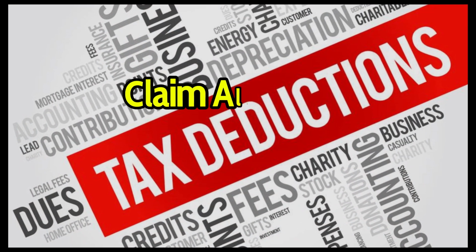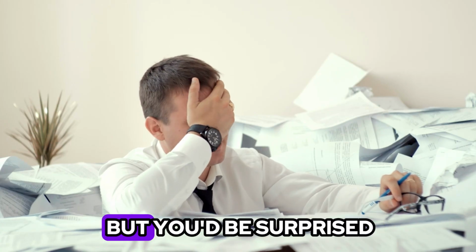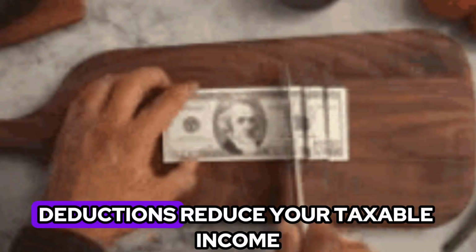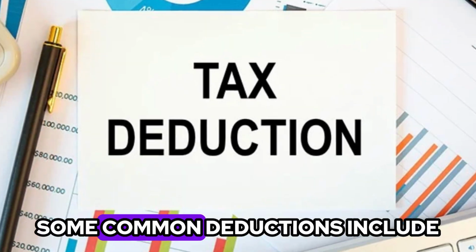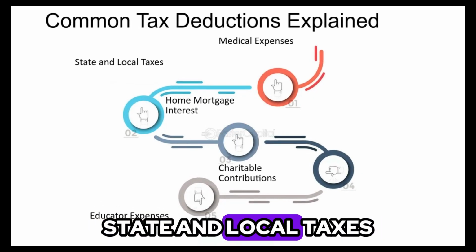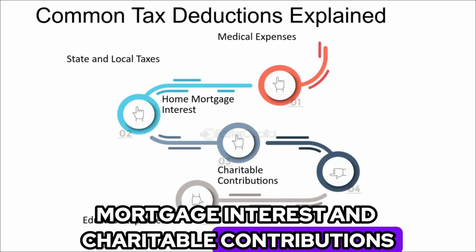4. Claim all possible deductions. This might seem obvious, but you'd be surprised how many people miss out on deductions. Deductions reduce your taxable income, which means less money owed to the taxman. Some common deductions include student loan interest, state and local taxes, mortgage interest, and charitable contributions.